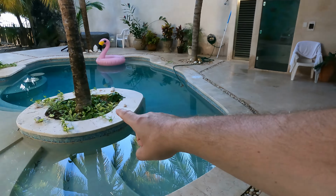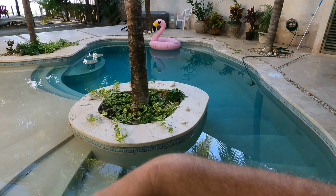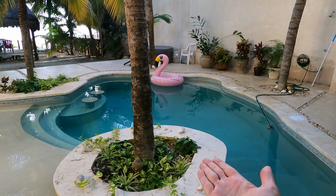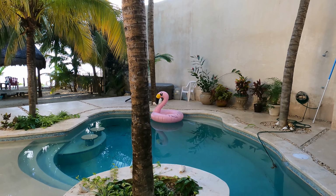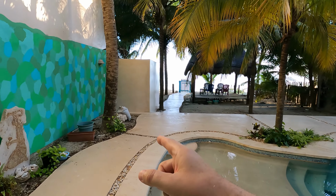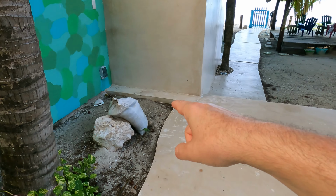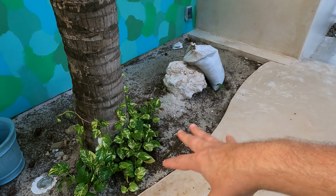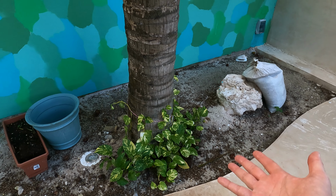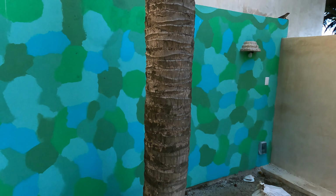Some of the golden pothos we stuck in our little pool island here are starting to trail out. We're going to actually have to tie them to the palm tree so they start growing up the palm tree. Now we've done that over here with this one. We actually put in dirt. There's a bag of dirt right there, and planted this plant there, and we're tying it to this palm tree.